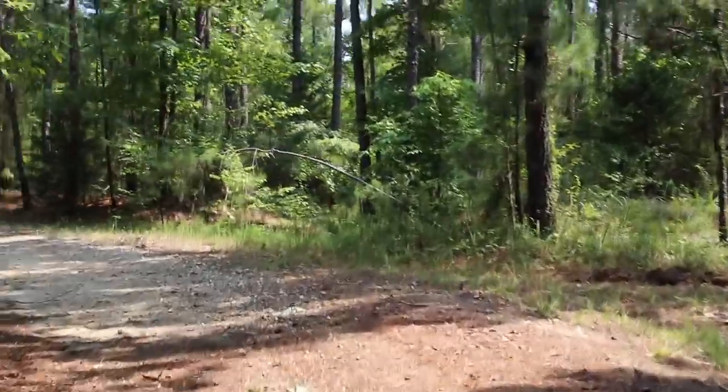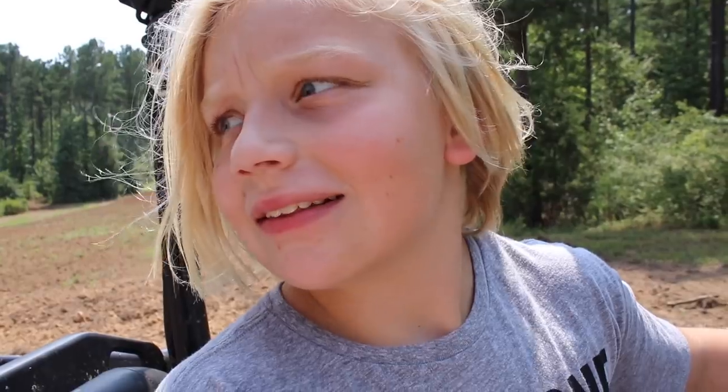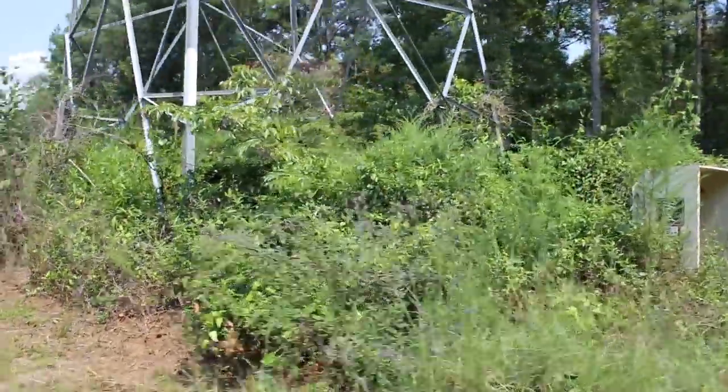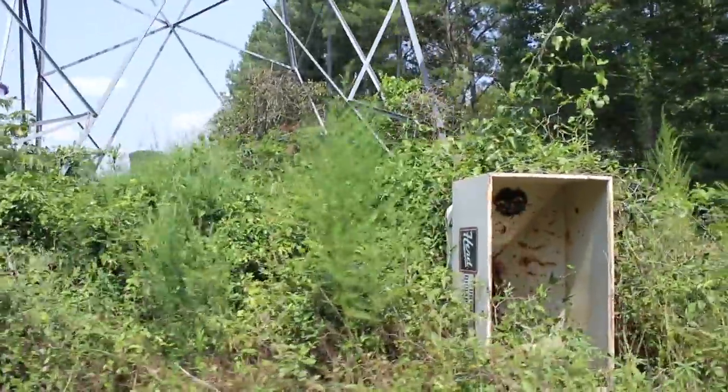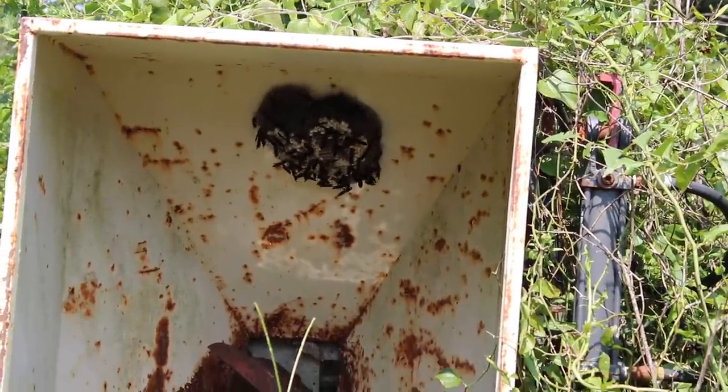What? You know what I just saw? What do you think's inside that box back there? Snake? No. 10 million wasps. The big giant wasp nest. Oh my good gracious. Well, I get some wasp spray and spray it.